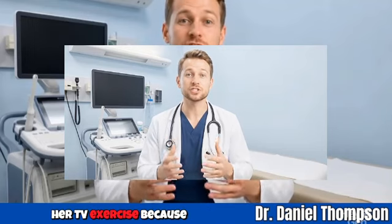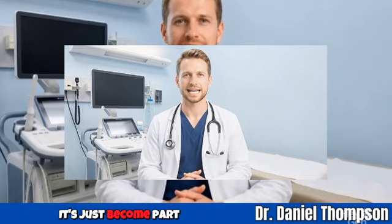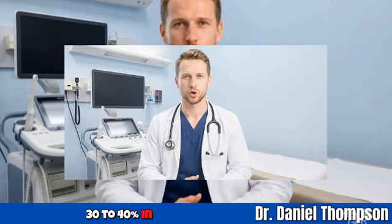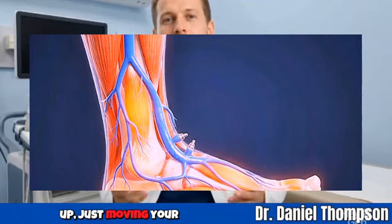Margaret started calling this her TV exercise because she does it every single time she sits down to watch her favorite shows. It's just become part of her routine. This one simple movement done consistently can improve your leg circulation by 30 to 40% in just 2 minutes. 2 minutes. No equipment, no getting up, just moving your ankles back and forth.